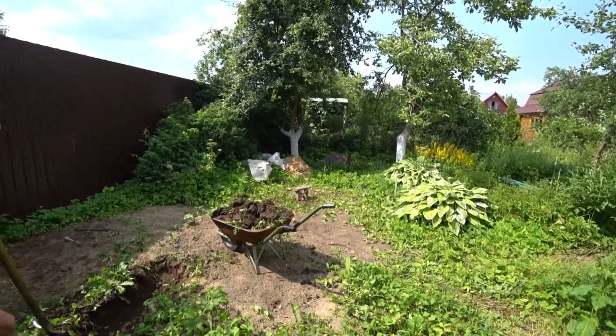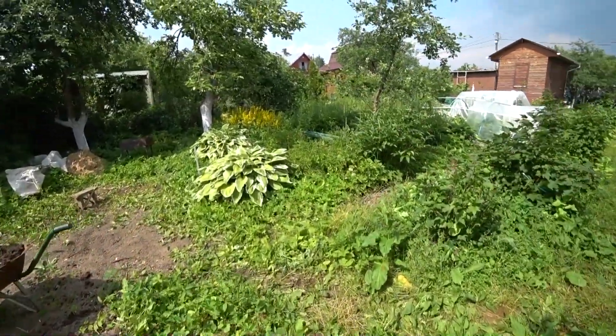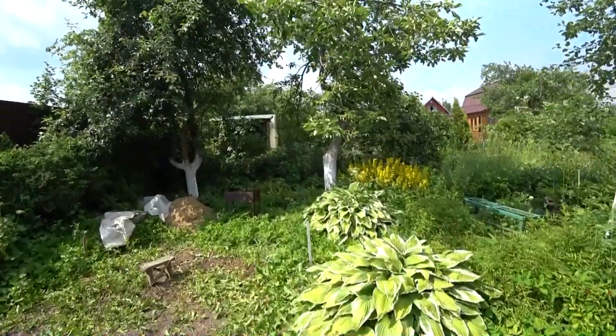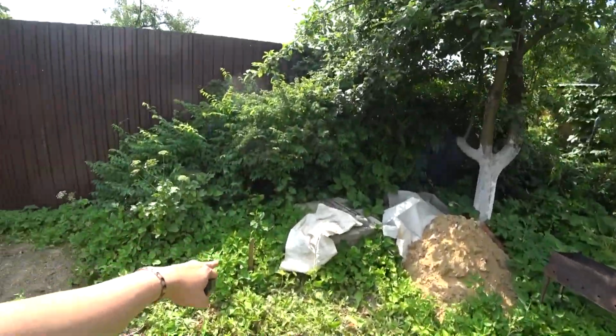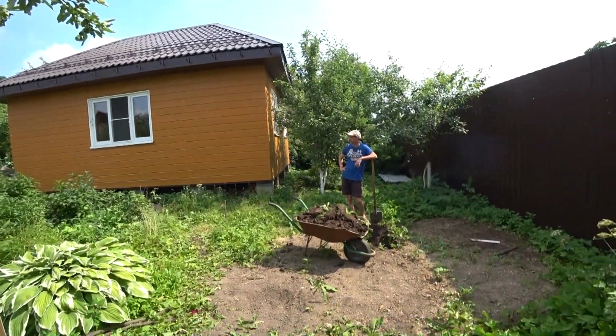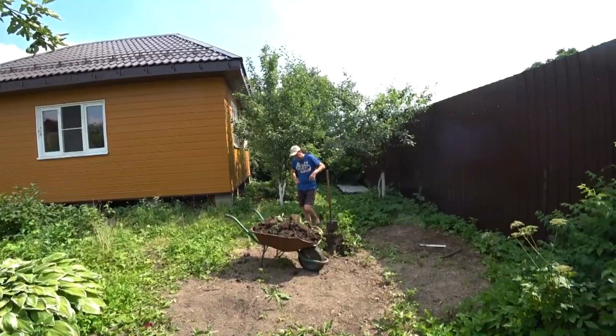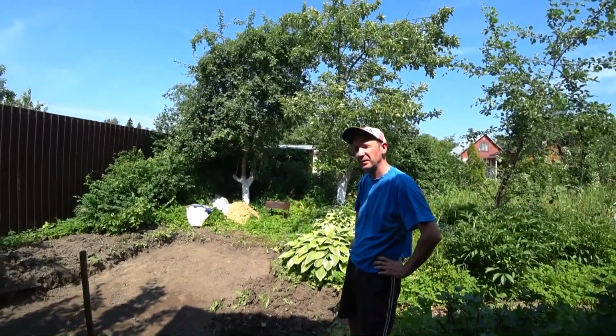So that is the size of the platform, up to here, over here. A square space here will be, and it will be covered with tiles. Alex, how is your progress?